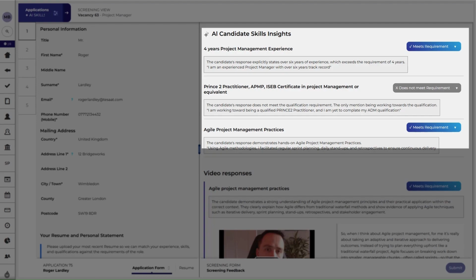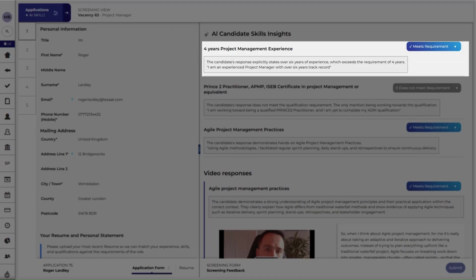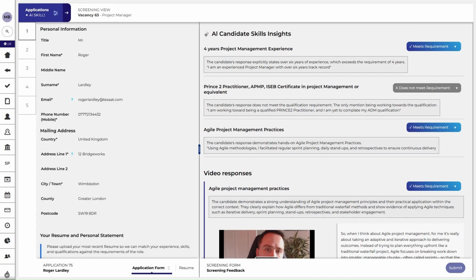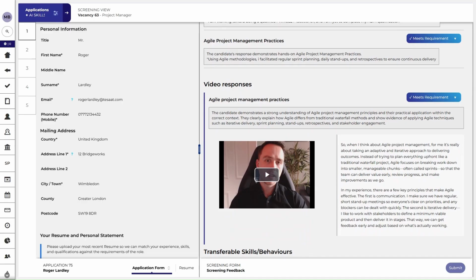Now, as the human in the loop, you can review the evidence and choose to agree or disagree with the match recommendation, as well as provide any comments for future improvement. The candidate has also recorded a video detailing their agile project management skills. This has been automatically transcribed and summarized against the criteria. The full evidence can also be reviewed and the verbal communication skills assessed by watching the video interview.